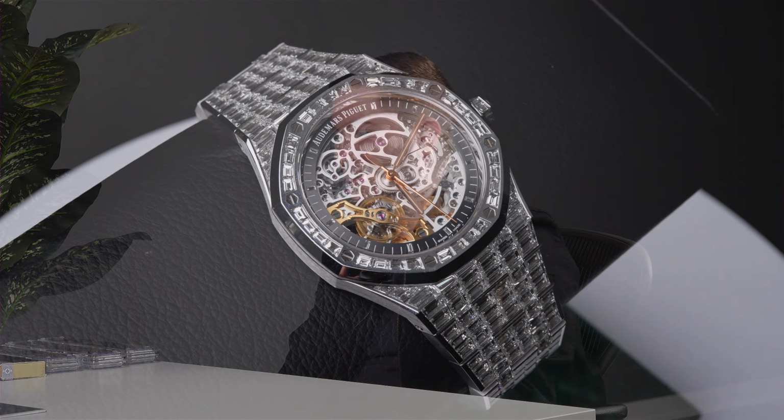Well, if we're talking about diamond pieces, let's go to one of the ultimate diamond pieces from Audemars Piguet. I should say the latest. I've had my fair share with high jewelry pieces. How do you say that in French? Joaillerie. Yeah, what he said. High jewelry pieces with Audemars Piguet.